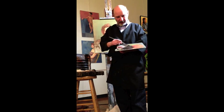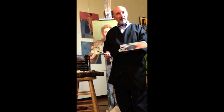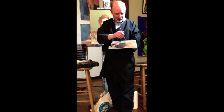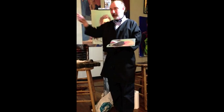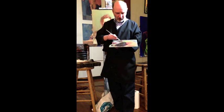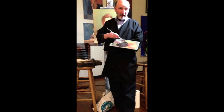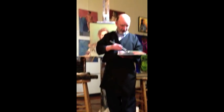And I'm just glancing quickly at Lex. And when I glanced up there, what was I doing? I'm looking at the value of the shirt next to the value of the background. I'm seeing how they relate. Here's the background, here's the shirt, here's the flesh tones. They all relate when I look up there. So I'm going to relate them all, and I'm going to find something here that is a good approximation of what I want. It may not be my final answer.